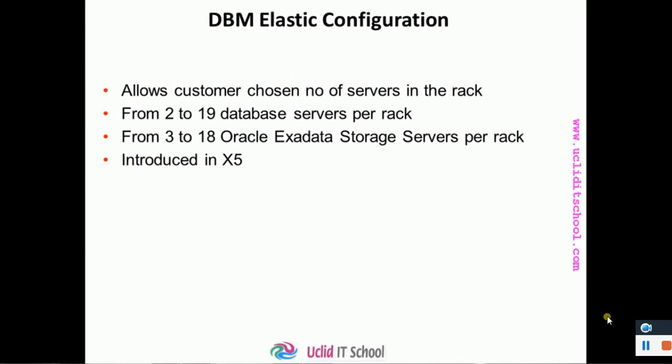And in elastic configuration, customers can choose the number of database servers and the number of storage servers. Of course, there are some boundaries, some limits, terms and conditions. If you meet those boundaries, you can order how many database servers and storage servers you want. So what are those numbers? Database servers, minimum 2, maximum 19 in a full rack. Similarly, storage servers, minimum 3 and maximum 18. As long as you are respecting these boundaries, you can choose any number you like.